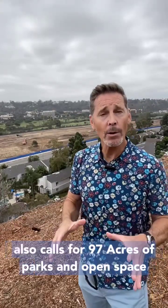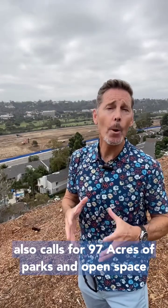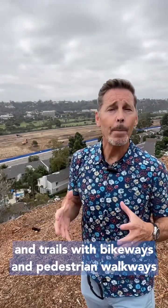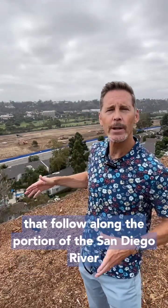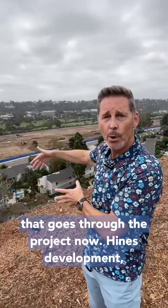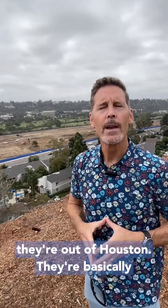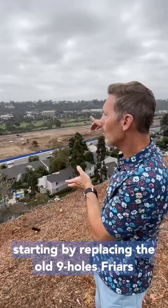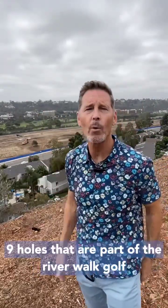Now, the project also calls for 97 acres of parks and open space and trails with bikeways and pedestrian walkways that follow along the portion of the San Diego River that goes through the project. Now, Hines Development, they're out of Houston. They're basically starting by replacing the old 9 holes, Friars 9 holes that are part of the Riverwalk golf course.